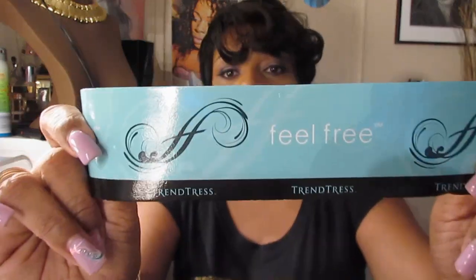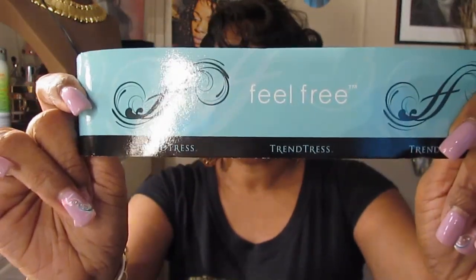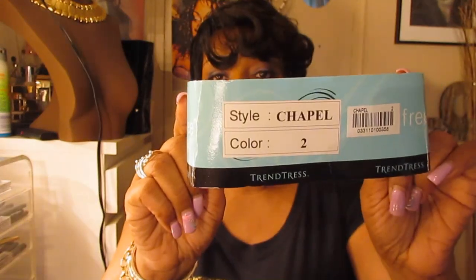I'm coming to you today with a quick review on a short synthetic wig. This wig is called Chapel, and she's from Trend Tress. I left out the outer packaging, the plastic that it came in, but this is what the label looks like. It says Feel Free, then Trend Tress, and here it is, color number 2. I picked this one up from Lux Beauty Supply online.